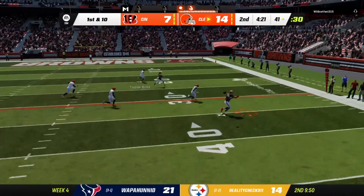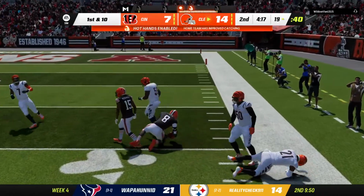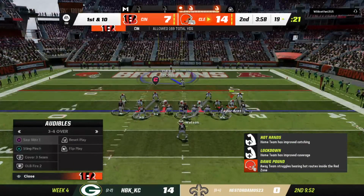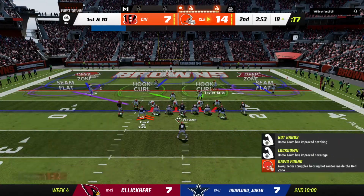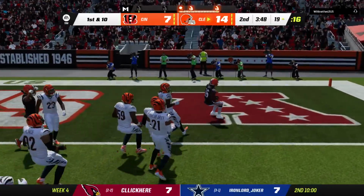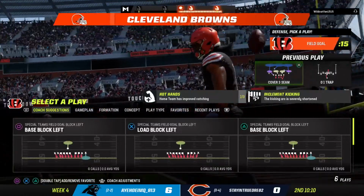After the interception, here's Watson. That's to the right side and complete to Njoku. And they'll wind up getting this one all the way down inside the 20. That good for 21 yards on the catch and run. So here's a 1st and 10 now down inside the 20. Handoff up the middle, Hunt. And he'll take it into the end zone for a Browns touchdown.